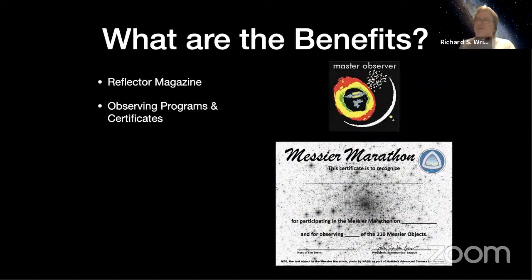Let's talk about observing certificates. They have a number of observing programs. These are great. You get a pin or certificate to show off. These are a great structured learning way to become a better observer at the telescope. So you can learn all about the Messier objects with, say, the Messier Marathon pin, or globular clusters with the Globular Cluster Observing Program, or learn lunar topography and geology with the Lunar Observing pin.